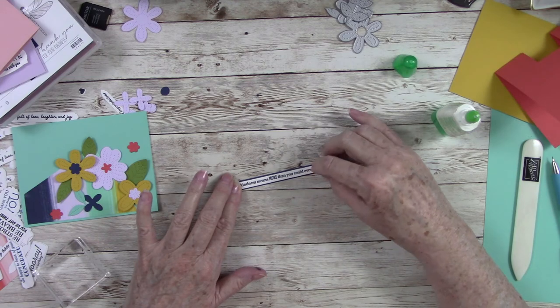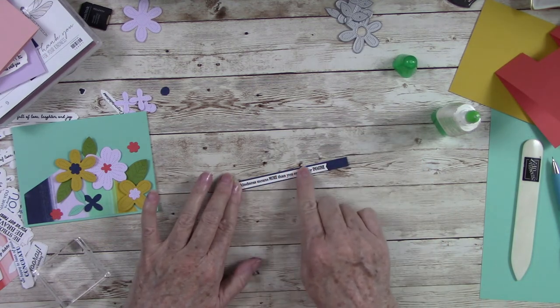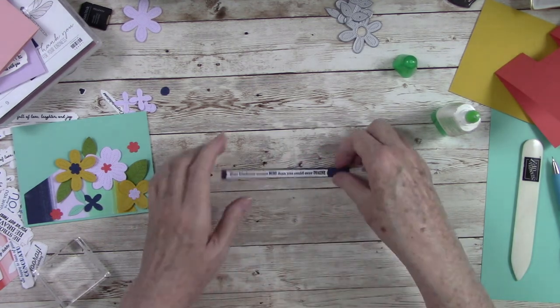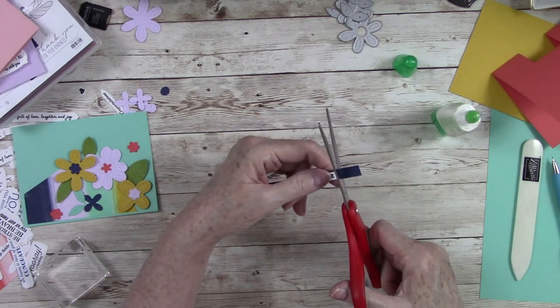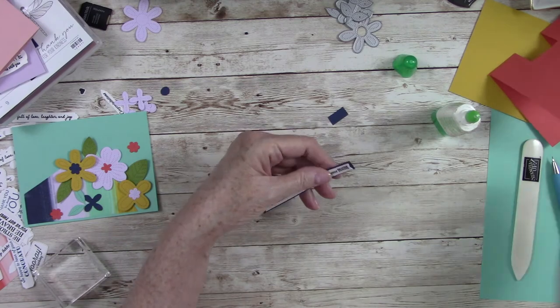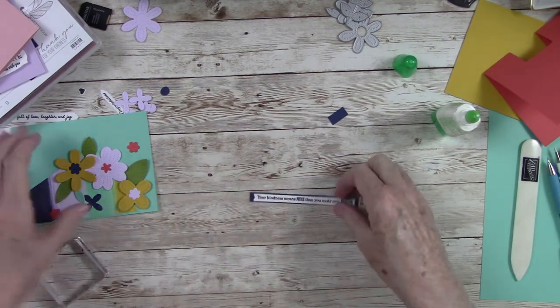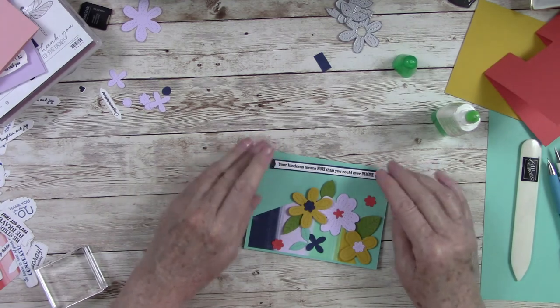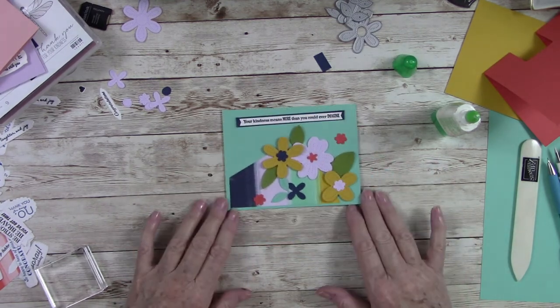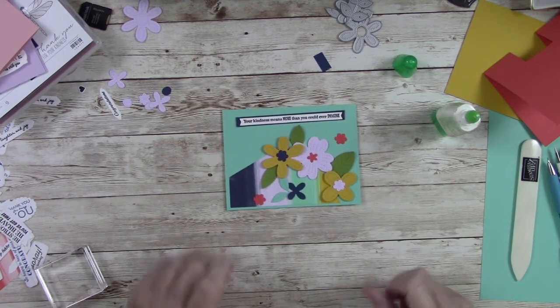And you see what I mean? That's just bordering it all the way across. Isn't that pretty? And then all I'm going to do down here is just snip it. Just like that. Now we got this beautiful sentiment that we can put right across the top. Just like that. And that card is done.